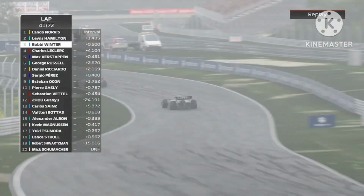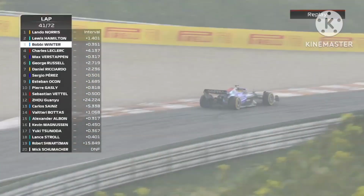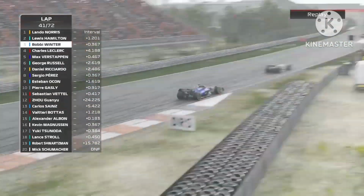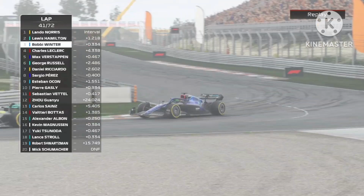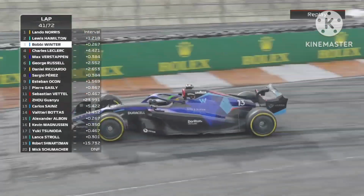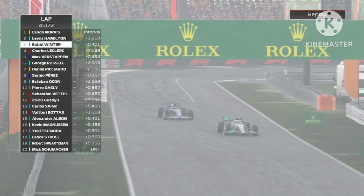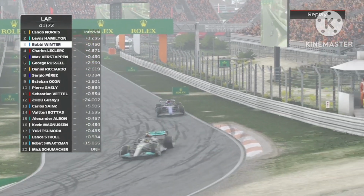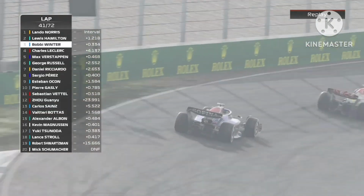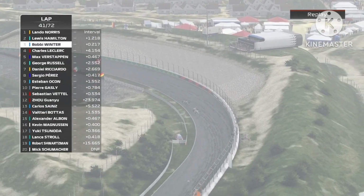He tried it, didn't get enough speed with the grip of the mediums compared to the grip of the mediums on Mercedes and Hamilton's car. Closing in through turn 12 though. This is where he lost the lead earlier in the race. Maybe it's going to be where he starts to take the lead in the race back from Lando Norris.